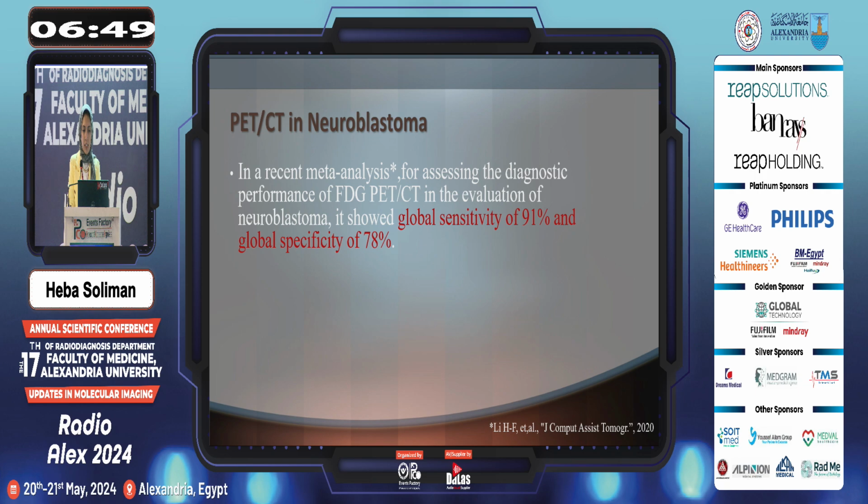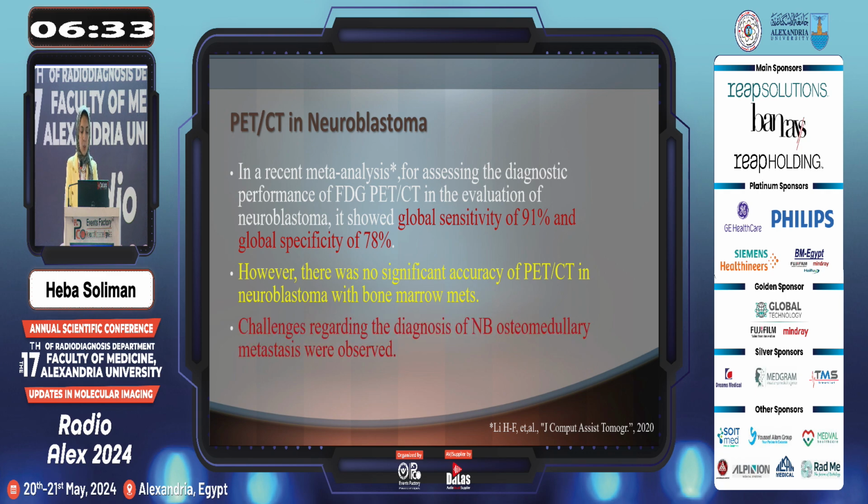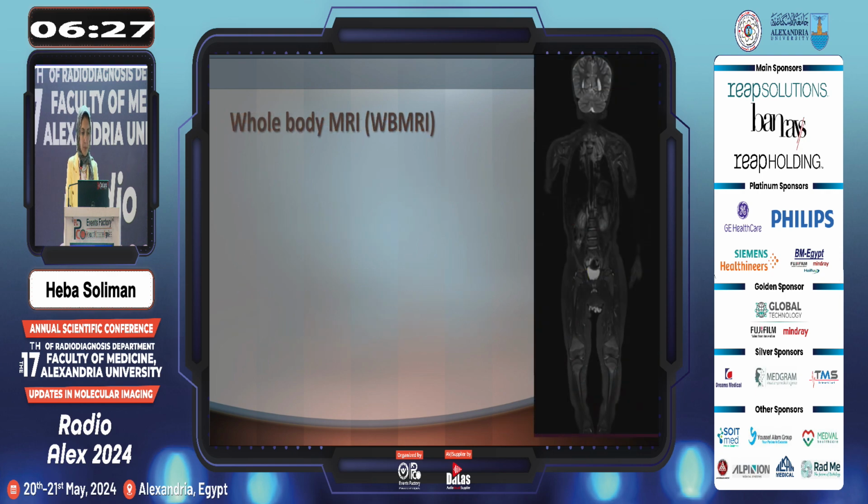In a recent meta-analysis assessing the diagnostic performance of FDG PET-CT in the evaluation of neuroblastoma, it showed a global sensitivity of 91% and global specificity of 78%. However, there was no significant accuracy of PET-CT in neuroblastoma with bone marrow metastases, and challenges regarding the diagnosis of neuroblastoma osteomedullary metastases were observed.